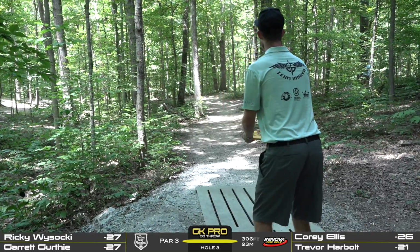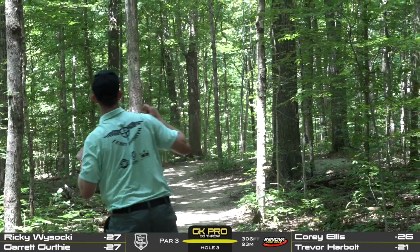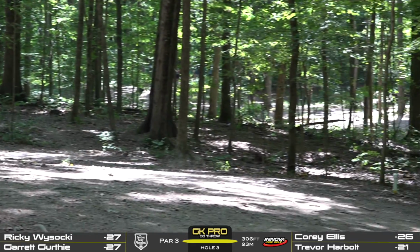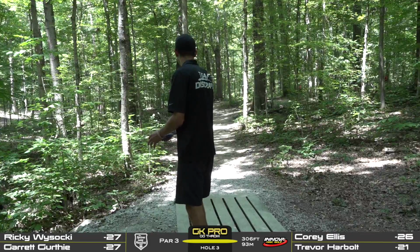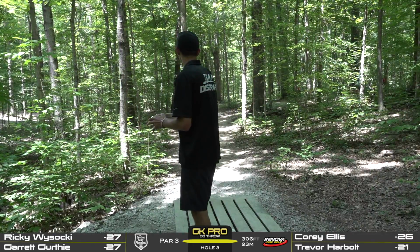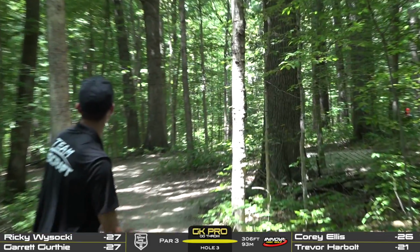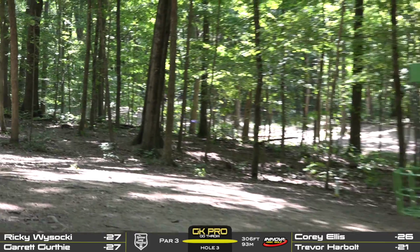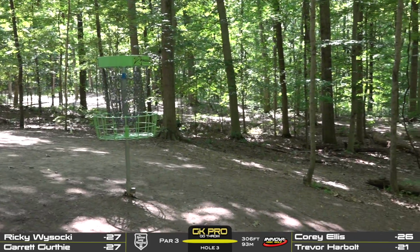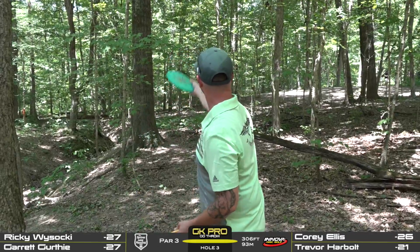That's the tough thing about going right of the tree, it feels like you're pulling it. And yeah, Ricky looks like he didn't like it out of the hand, but got down there. Yeah, he pulled it just a bit as well. Had some better luck than Garrett, made it further down. And Corey playing with that tree in the middle. He just is throwing through all of them dead straight. And he'll have a circle's edge look there.